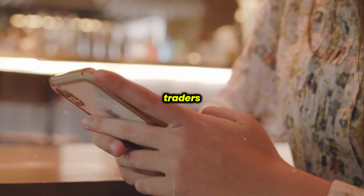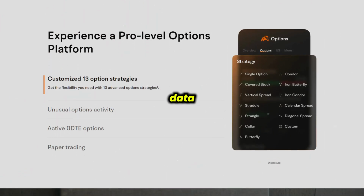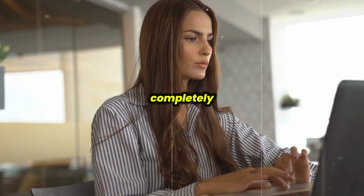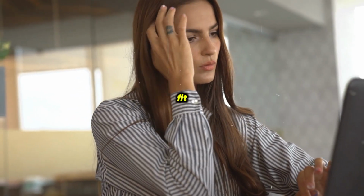For beginner traders, the platform might feel overwhelming. It's packed with tools and data, which can be great for experienced users, but intimidating for those just starting out. So, if you're completely new to investing, something simpler like Robinhood might be a better fit.